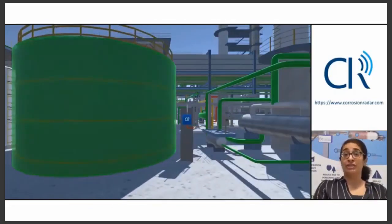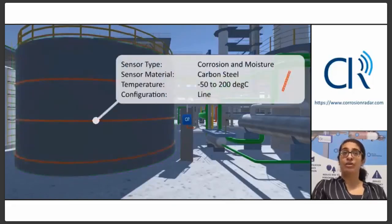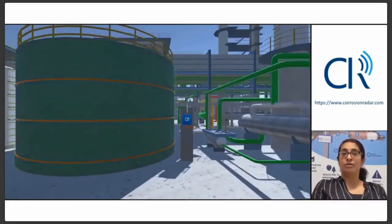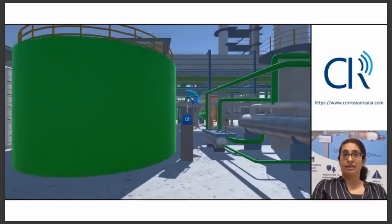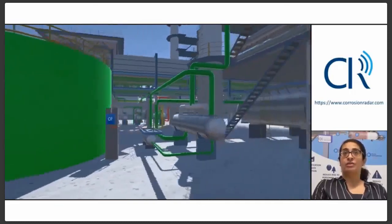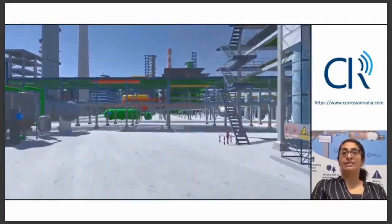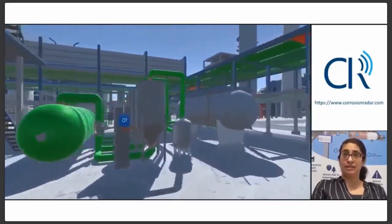Here we put an example of a tank. The system here is designed in a ring configuration, and again the system gives information about the CUI level in that asset. In this particular example, we have not detected any CUI, so the manager does not need to remove the insulation unless a CUI level has been detected.